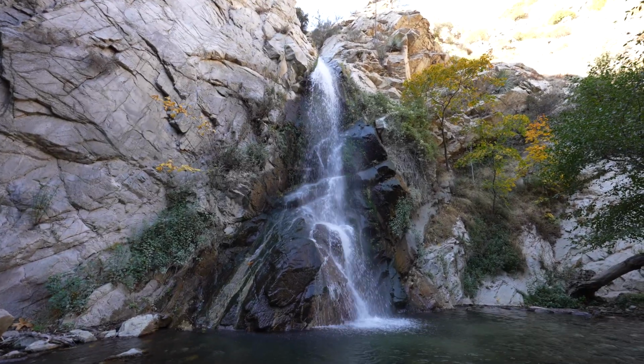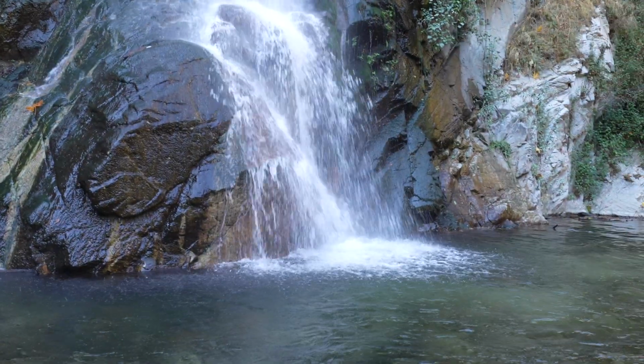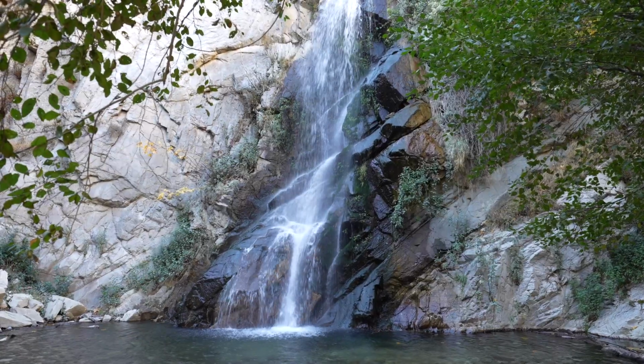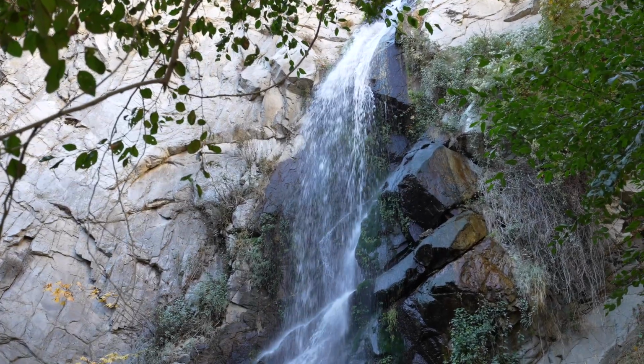It's just as stunning to see this time, but there's something special about being able to see it again after a 5-year break. And I was really impressed with how good the flow was this late in the season. With some more storms coming in the following weeks, I'm sure it'll continue to get even better.